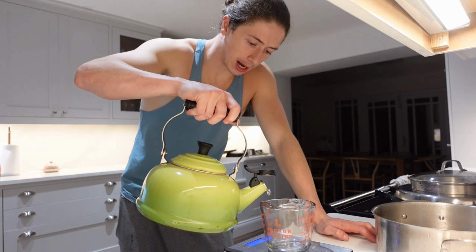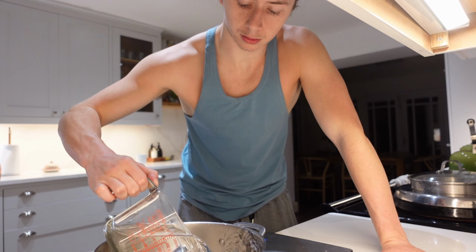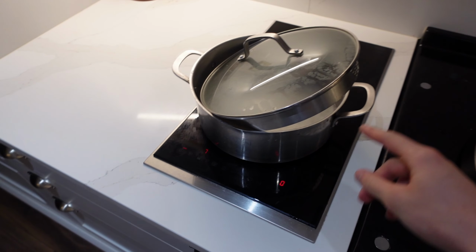All right, I got some boiling water here. I'm going to measure out 520 grams. That's double the weight of the rice that I'm cooking with. And I'm going to cook that on medium heat, keeping this off until a lot of the water boils off. And then once most of the rice has sucked up that water, I'm going to completely cover it, take it off the heat, and just let the steam finish cooking the rice for like 15 minutes.